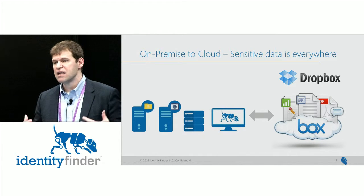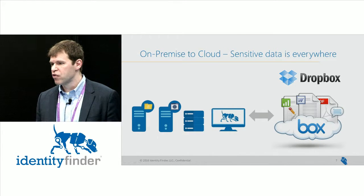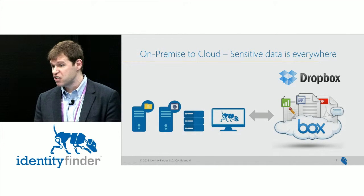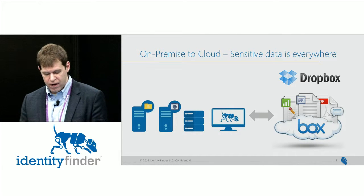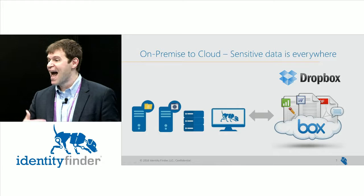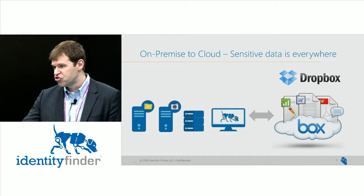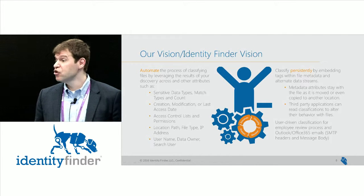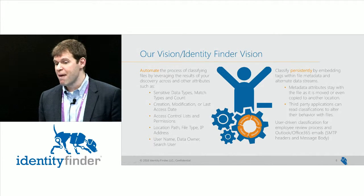But the idea here is that there's so much data, it's all over the place. Being able to get a controlled handle of where it is at that point in time and then having it stick with it persistently ultimately is very helpful. This is what's going to help you move forward in this maturity model as data is copied and replicated and shared. So you don't have to use our technology. You don't have to use any technology. As I said, you could do this manually.